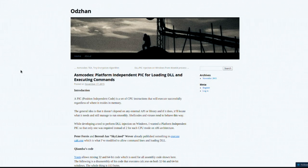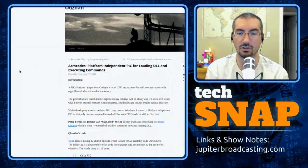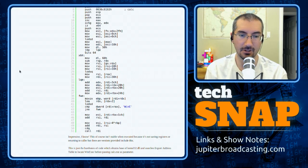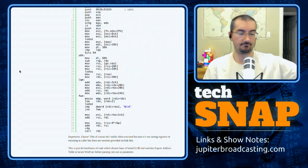Oh, okay. Yeah. So originally, the first version of this was by somebody else, and it basically launched calc.exe from a bit of assembly and didn't have to be loaded in a certain place in memory or anything to do it. But then somebody was like, could I expand this to the point of actually loading a DLL to do more complicated stuff? And they managed it. Nice. So basically, it's a bit of code that you could stick in a malware, and it would be able to use the functions of a DLL. This is just the bare bones of a code which obtains the base of kernel32.dll and searches the export address table to locate WinExec before passing calc.exe as a parameter.